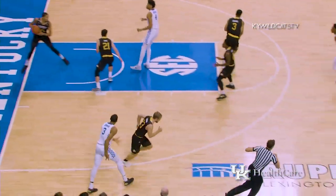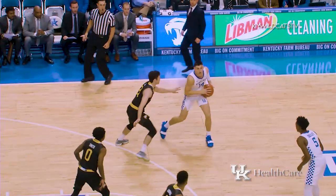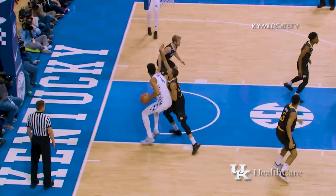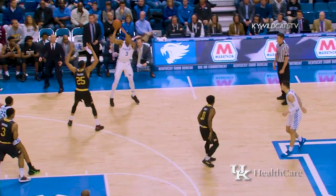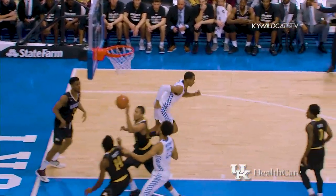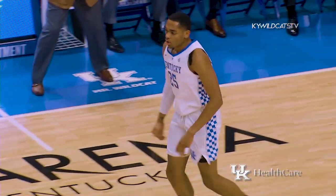A three. Good. From deep in that left corner, Keldon Johnson shoots Kentucky back into the lead. Kicks it behind him to Hero. Back to Quickly. He fakes the three. Passes left side to Washington. Dumps it into Richards. Goes up and scores. Goes right side to Johnson. Back into Washington. Turns to the baseline. Right hand hook. Good. You've got to attack this Winthrop team at the low post.